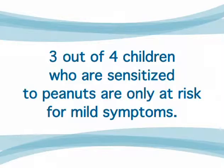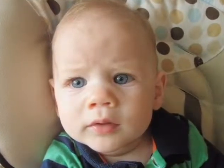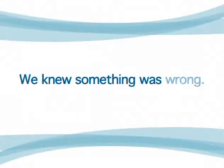Brennan was 7.5 months, and we gave him a new food, and that was yogurt. And he quickly had a reaction. He started chewing on his hands, his face turned red, he started itching his eyes vigorously, and then his face started swelling. We knew something was wrong.